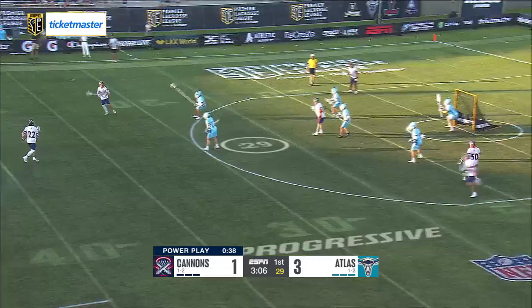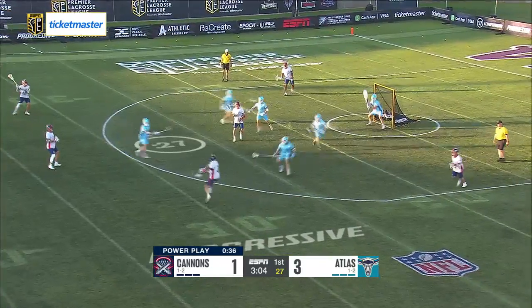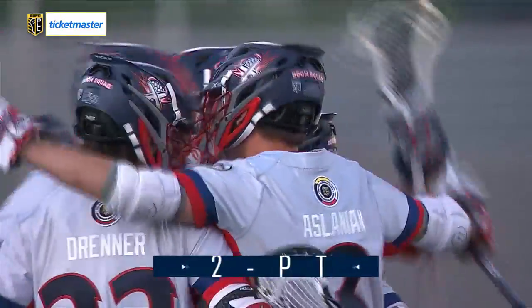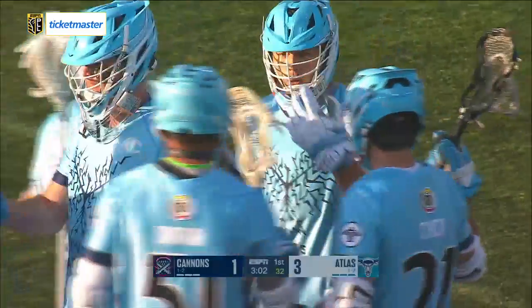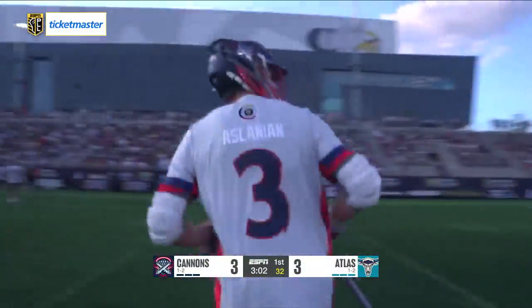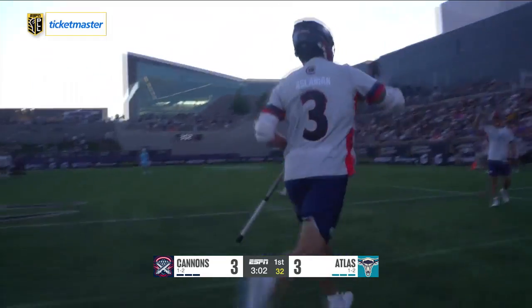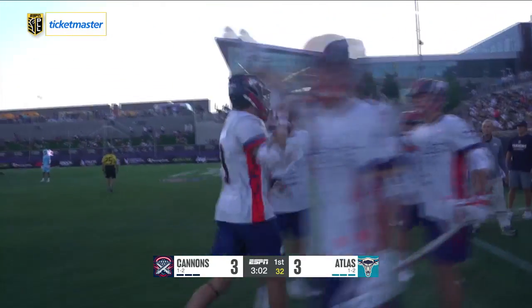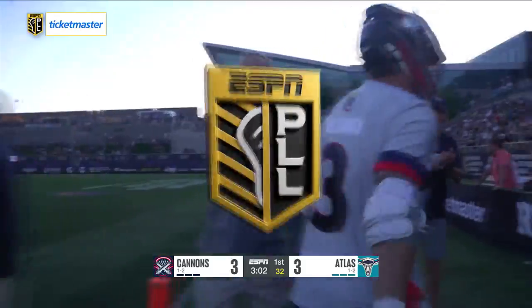A little hidden ball action from the Cannons. Atlas don't fall for it, as Lanian fires and picks a corner. That's good for 2 from number 3. That power play's up to what now, 150%? Russ, what's the math? Help us out here, man. What's the year math? What do you got? They came in at 125%. What are they now? They're 7 for 5. Let's check the calculator.